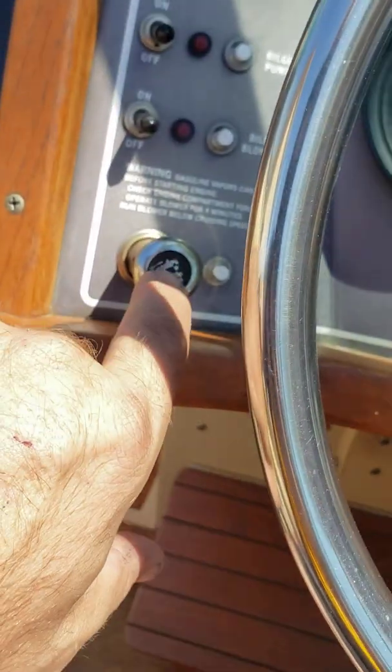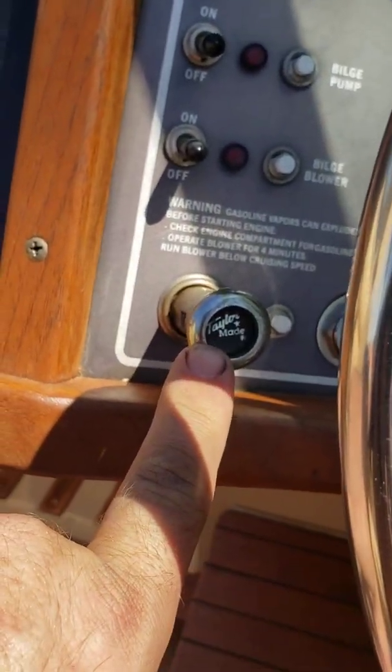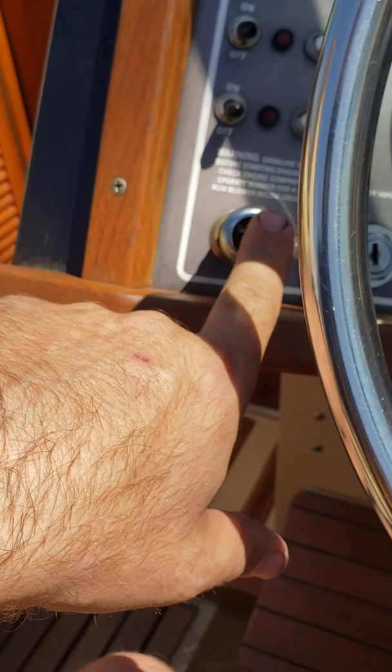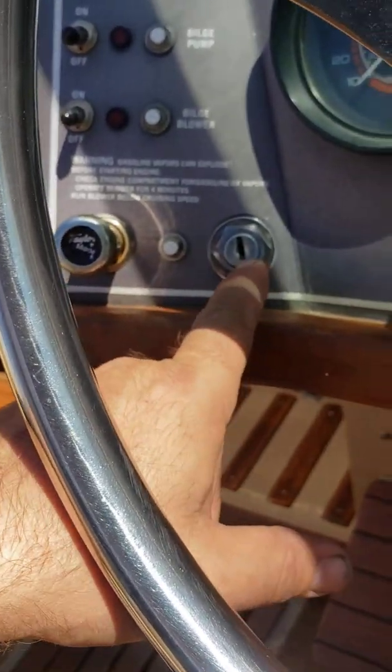Right? Now, if you push the center in, that engages the legitimate lighter on the inside of it. So the lighter in here does actually work. Yeah, those are collector's items. They don't normally work on boats. This one does, and it has a breaker for that one as well. Obviously, here is the key.